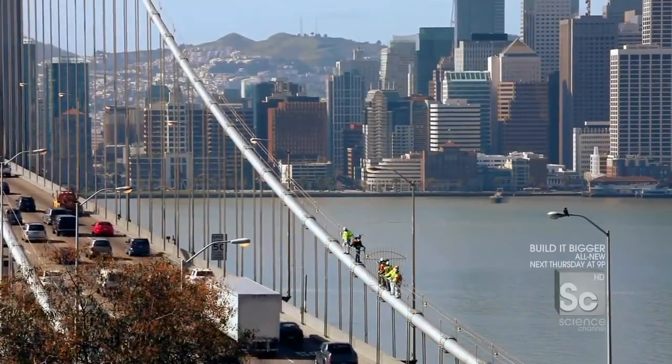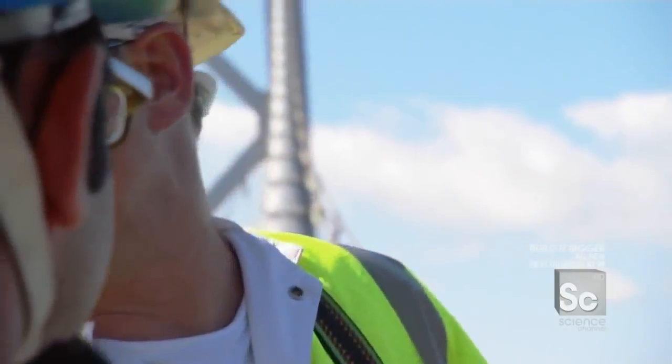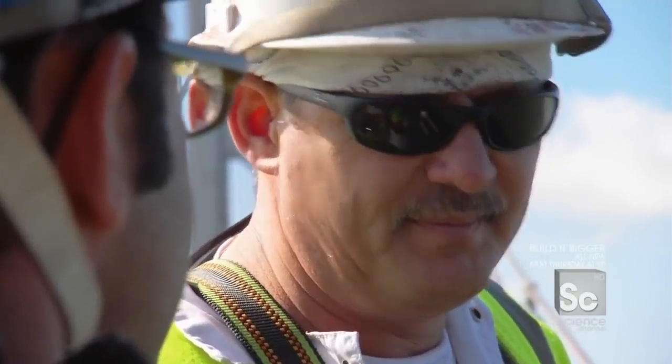Whoa, oh my goodness. It moves a little bit, doesn't it? What? It moves. Yep, it's traffic. Traffic's really moving the cable. Mm-hmm, moving the whole bridge. Well, that's a good thing, right? Right. All right, let's keep moving.